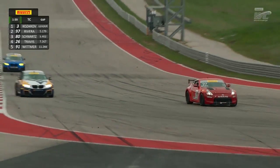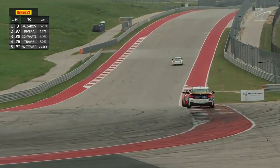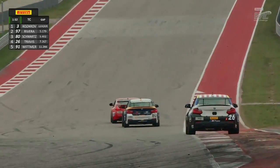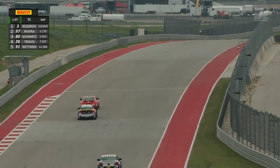Thinks better of it, tucks back in. Rivera really slow there at apex. Can Johann Schwartz get on the power and get a good run down this straightaway? Time is running out, a minute and a half to go. Well, not a lot of time to do that. Let's get down to pit lane for an update from Gino Carini.